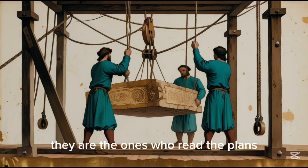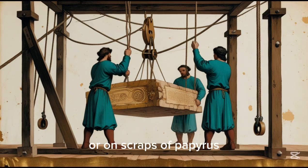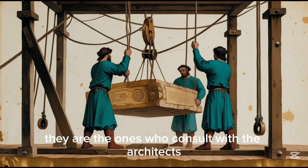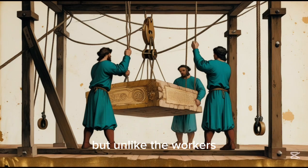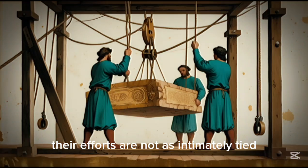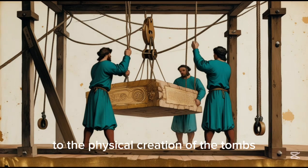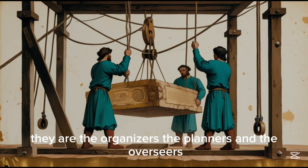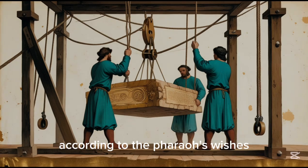They are the ones who read the plans, sketching out designs in the dust or on scraps of papyrus. They are the ones who consult with the architects, who discuss the grand vision of the tombs. But unlike the workers, their efforts are not as intimately tied to the physical creation of the tombs. They are the organizers, the planners, and the overseers, ensuring that the work is progressing according to the pharaoh's wishes.